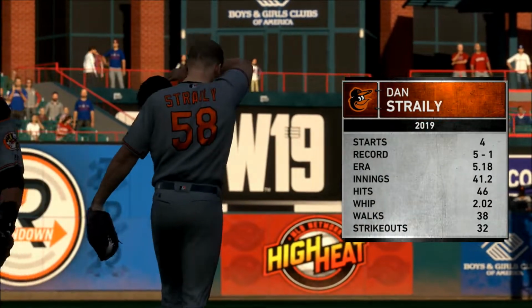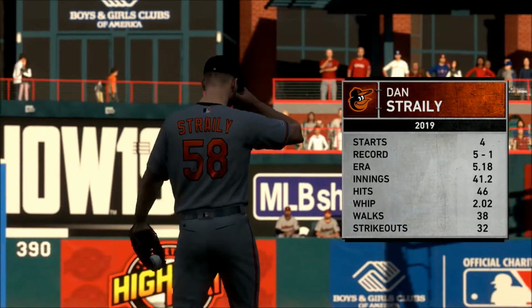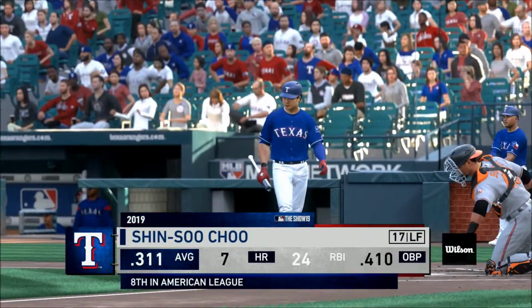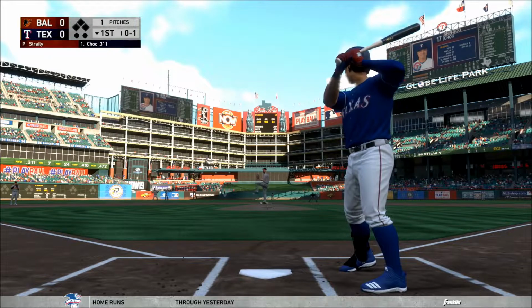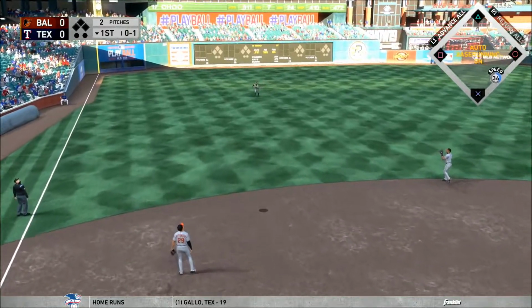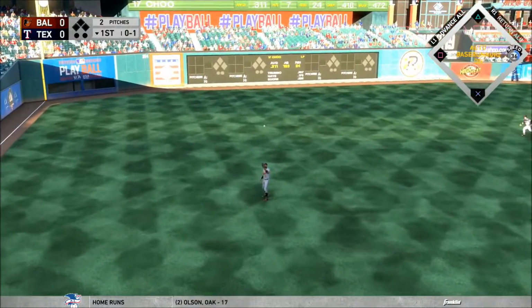Dan Straley, the California-born right-hander, is on the mound. Dan Plesac, what's the word on him? Dan Straley's bounced around for a little while. They do come in fresh off a victory last time out, but they've been giving ground in the division of late. They've won just twice in their last seven games.